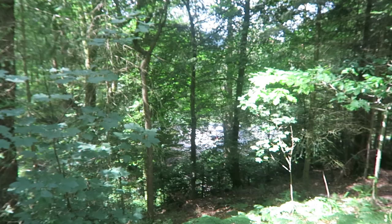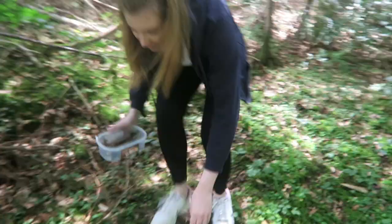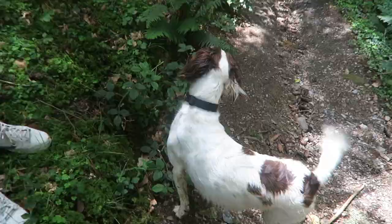Dog! Look at it! Look at it! Ew! Nat's got poop in her hands. Okay. The doggy's here! What? Look at the doggies! Come on, mommy's helping me!